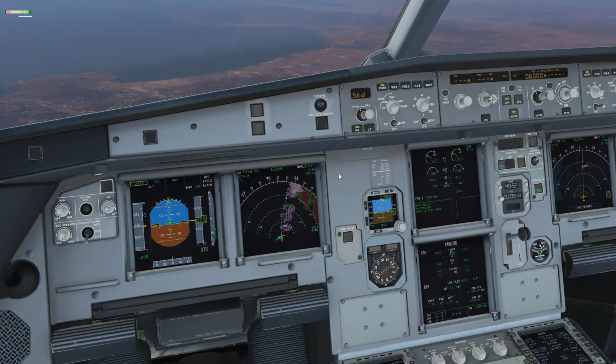We'll have to be at 208 knots at Gnarly though, so hopefully it's going to do that for us. It's only 12 nautical miles out.